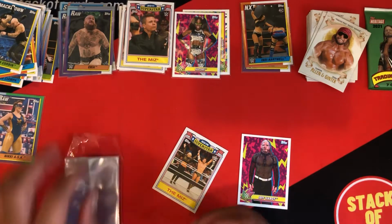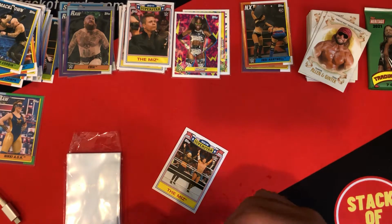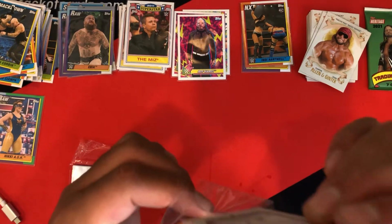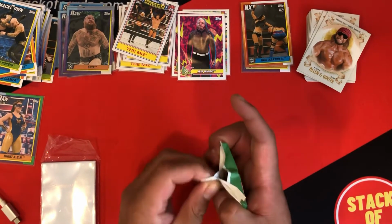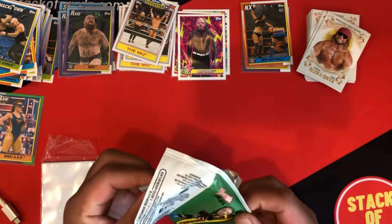Sleeve this up. Are these actually stickers? I feel like they are. That's cool. If they are, maybe I should get a duplicate that I have and see if I can open it, because that is too cool. All right. On to the next box. Next pack. The last pack.